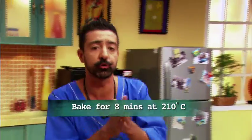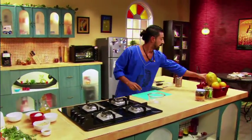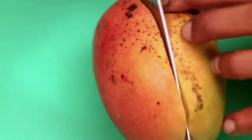Now, while that's cooking in those 7 or 8 minutes, we're going to make a tropical fruit salsa. For that, we'll need a mixing bowl and some tropical fruit. I think mango and papaya. All right? We're going to cut these up. I'm going to use half of this mango right here.